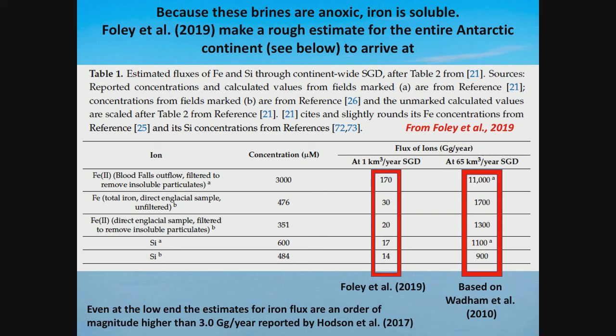For comparison, a previous very erroneous study that I was a part of estimated much greater values. Basically, when we did the study, we took the highest fluxes of water and multiplied them by the highest known concentrations of iron and silica. So we had a huge overestimate, by orders of magnitude, compared to what we are estimating now.